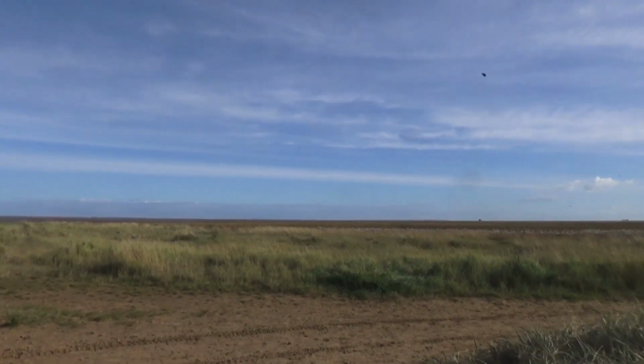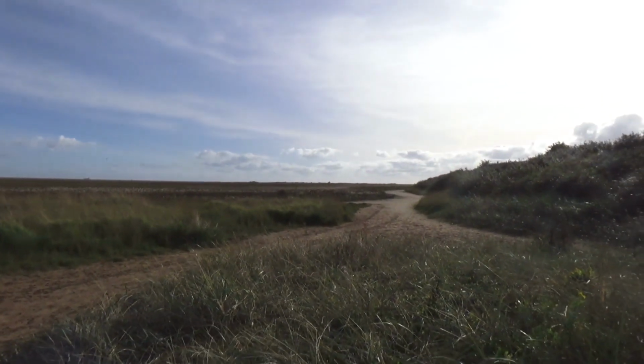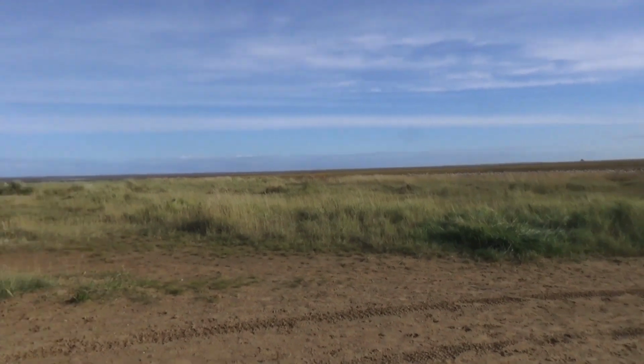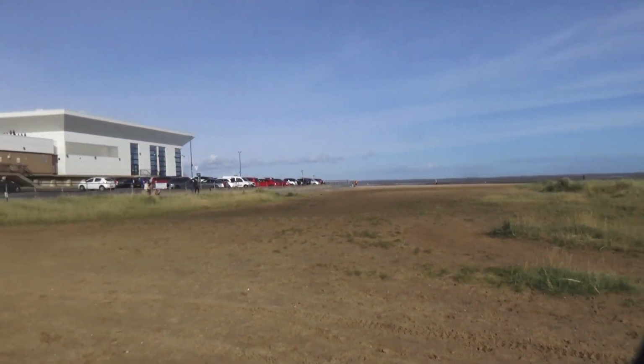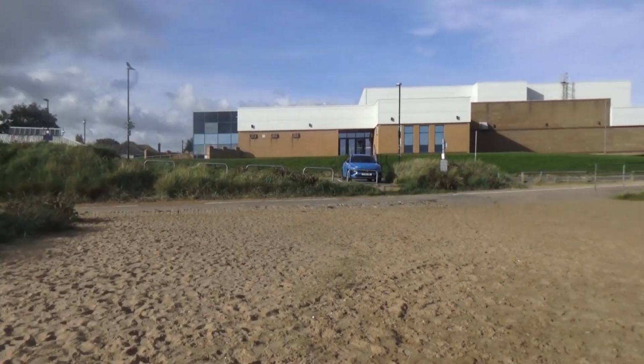So I thought I ought to give you an early view of the sea. You've got the nature part down here, and then it looks like the tide's pretty much out there. And I think this might be the swimming pool, but we'll come around the other side of it and I'll show it from the other angle.